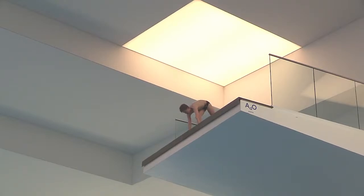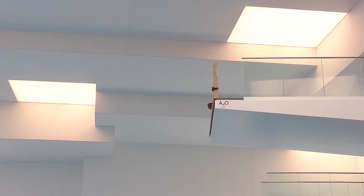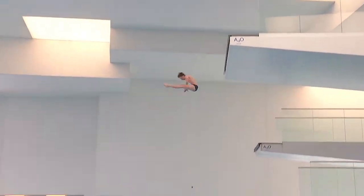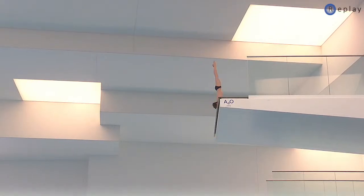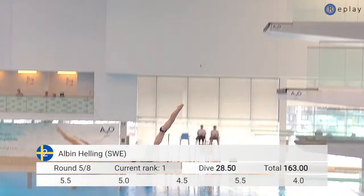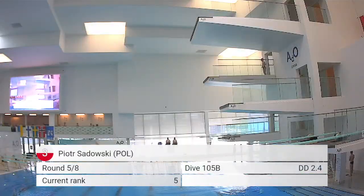Let's see if Albin can show us what an arm stand balance is supposed to look like. And there you go, kicking up, and he finds the balance and holds it. Voila. That is how it is done. Unfortunately, he tips his head a bit too much into the pike position, and as soon as he goes into his pike, he puts his head down a little bit too much. He needs to keep his eyes on the water. It's a long way down to fly.